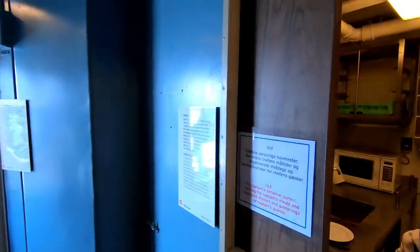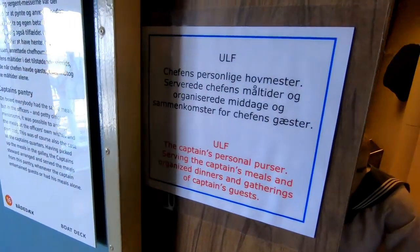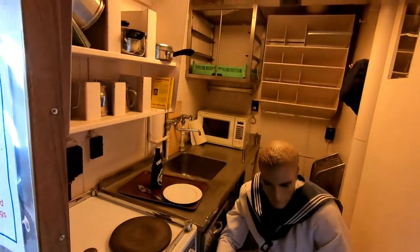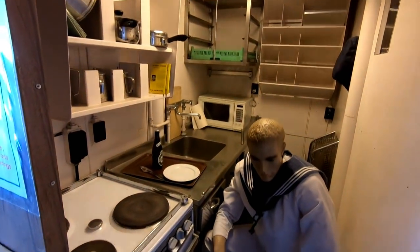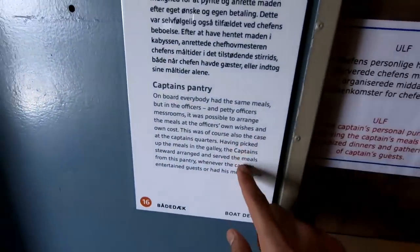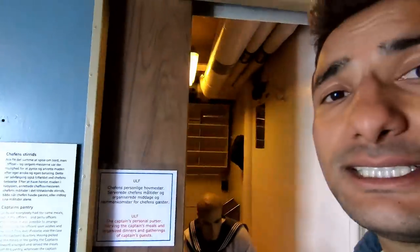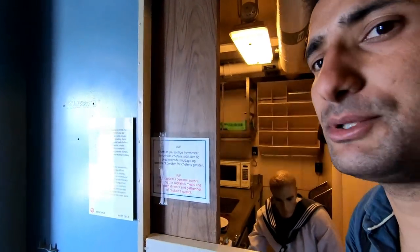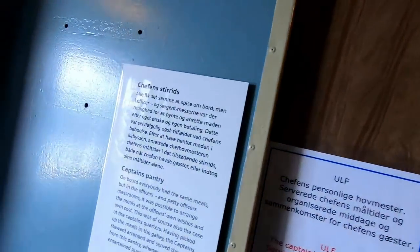This is the front deck. The captain's personal area for the captain's meals, organized dinners and gatherings of the captain's guests. This is the man who will take care of the captain. This is the captain's pantry, and this is the person. This is the little kitchen which belongs to the captain, and he's taking care of the captain every time.